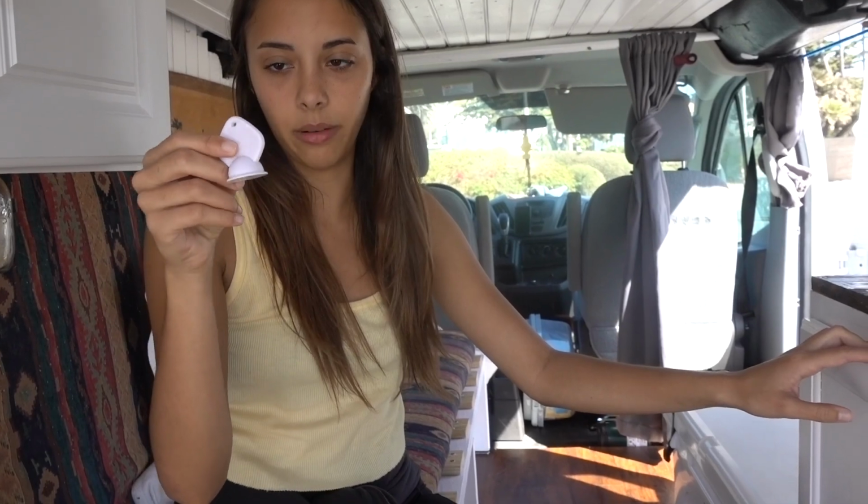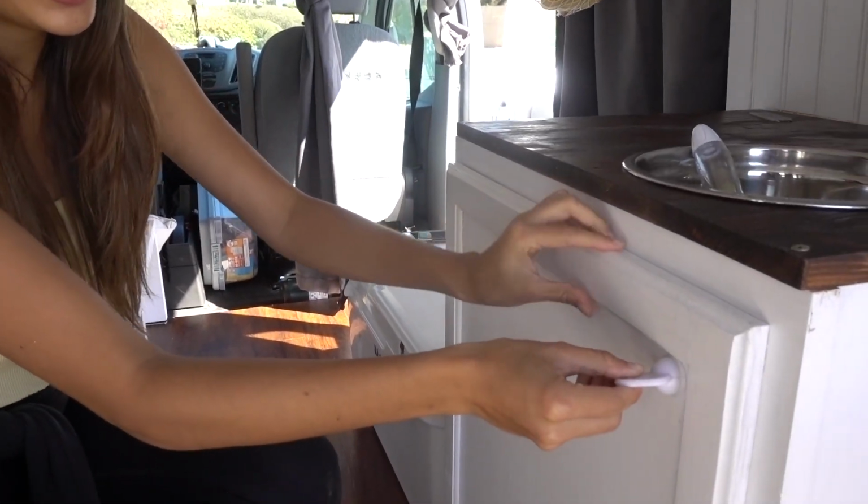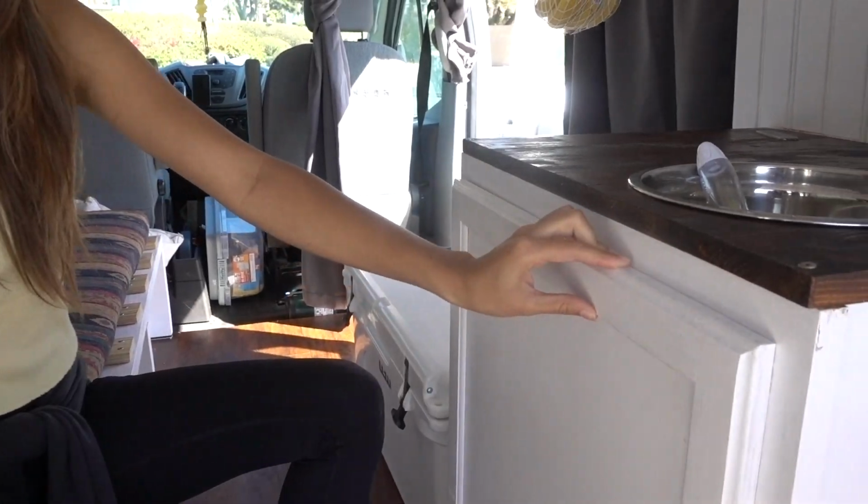Oh, also, this is pretty cool. The way we keep our doors shut whenever we're moving, we found this little child lock from Home Depot. Works perfectly, so all we have to do is do that, and it opens. Yeah, and it's worked out really well.